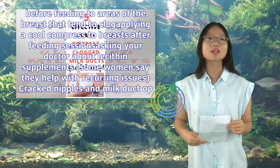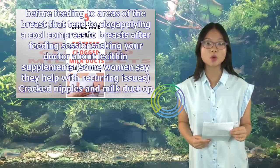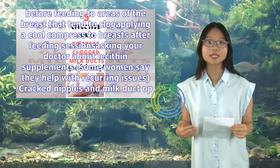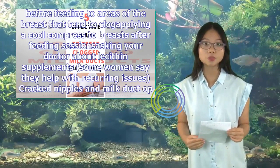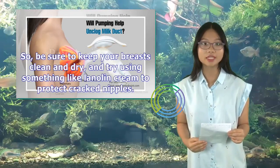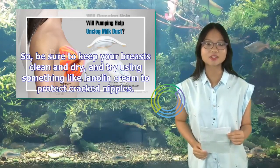Asking your doctor about lecithin supplements. Some women say they help with recurring issues. Cracked nipples and milk duct openings may provide an easy entryway for bacteria from your skin or baby's mouth to enter your breast, leading to mastitis. So, be sure to keep your breasts clean and dry, and try using something like lanolin cream to protect cracked nipples.